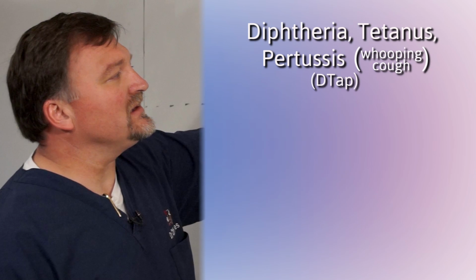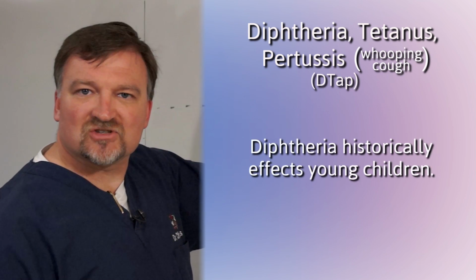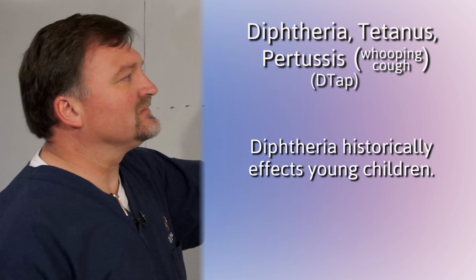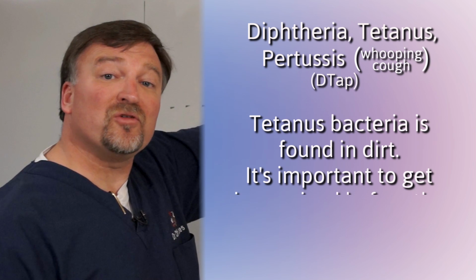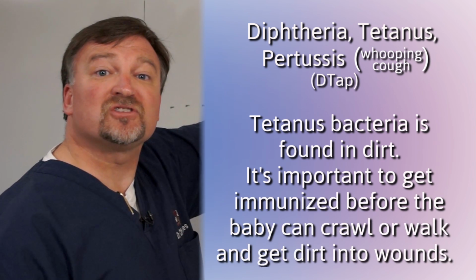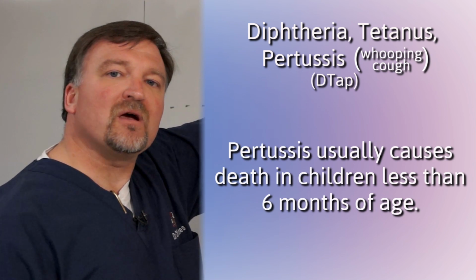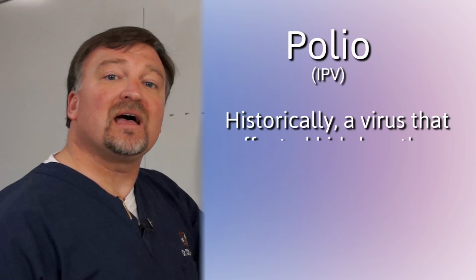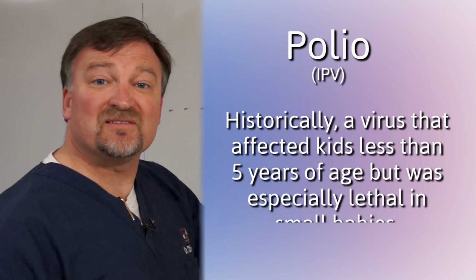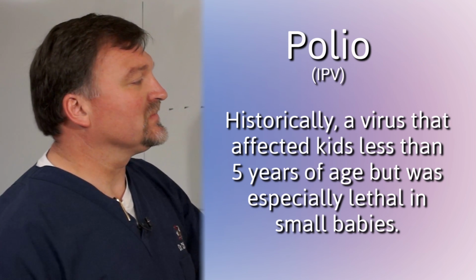DTaP, diphtheria, tetanus, and pertussis, or whooping cough. Diphtheria historically infected young children. Tetanus we get from dirt, so we want to give it before the baby starts crawling and walking, where they're going to start getting into some dirty wounds. Pertussis, because whooping cough typically caused death in children less than 6 months of age. Polio, historically a virus that infected kids less than 5 years of age, but was especially lethal in small babies.